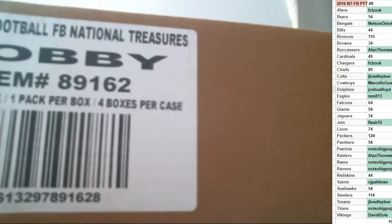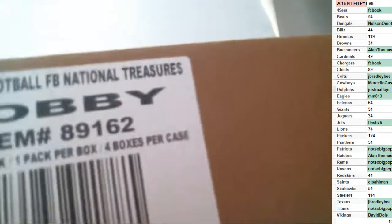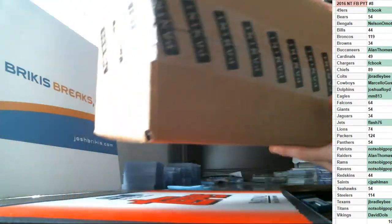Typically we do Select, but retail is way up there. I don't even know that it makes sense to do a break, so I'll probably just be selling it. But that's been the case with a lot of 17, 18 football. It's gotten super hot. Anyway, let me know if you want any teams. Let's get started on this. First sealed case of NT.